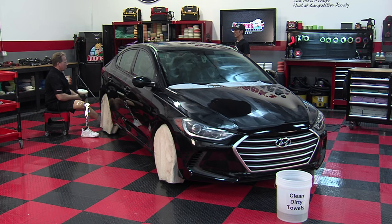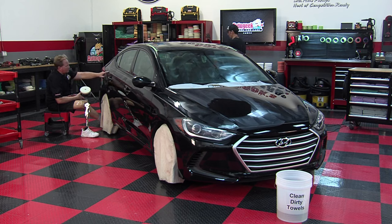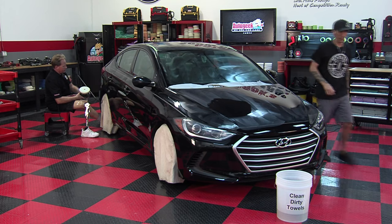So kind of back to how big of an area can you buff? If the body panels you're working on have predefined sections, so here's an edge. Here, hold on, let me get on the camera and I'll zoom in. Here's a raised body line.